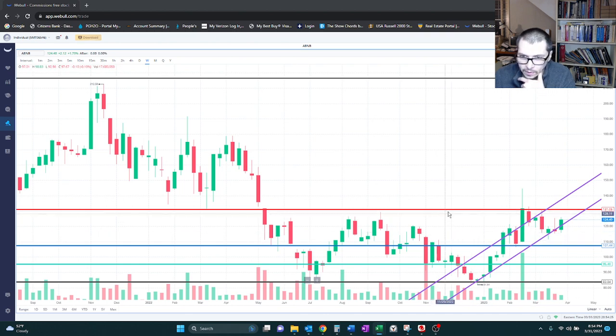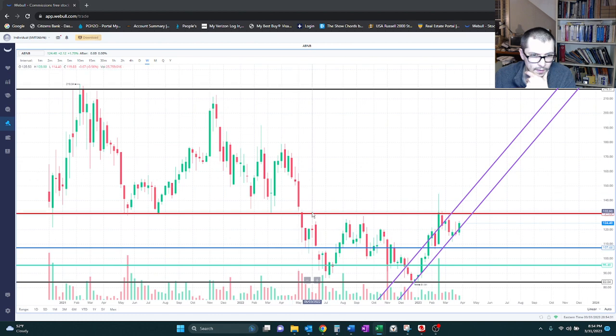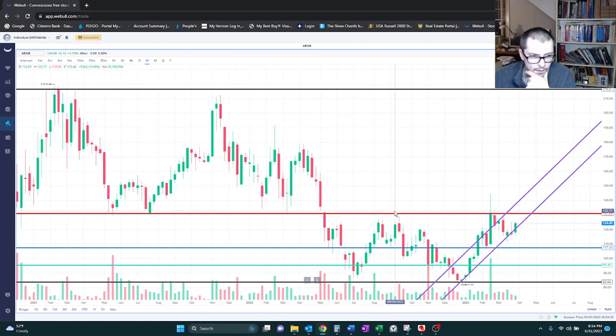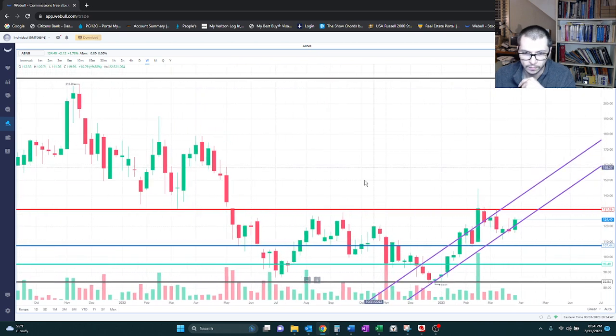I mean, it definitely makes sense that it's hitting its head at 131, just based on if we go back to the very beginning. Obviously, we don't want to go back too far. That seemed to be like a support line for all of 21 and even into 22, close to halfway through 22, and then all of a sudden now it's acting as a resistance line.